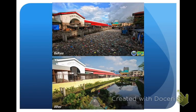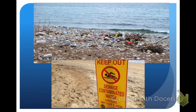Now that we know some of the 6 main causes of pollution in North Carolina, we're going to look at some protective things that we have done in order to remove some of that pollution. So here's a picture. It's a before and after picture of the same area where you have obviously a lot of pollution in the top picture, and then it's been cleaned up in the bottom one. This is a picture of the beaches.